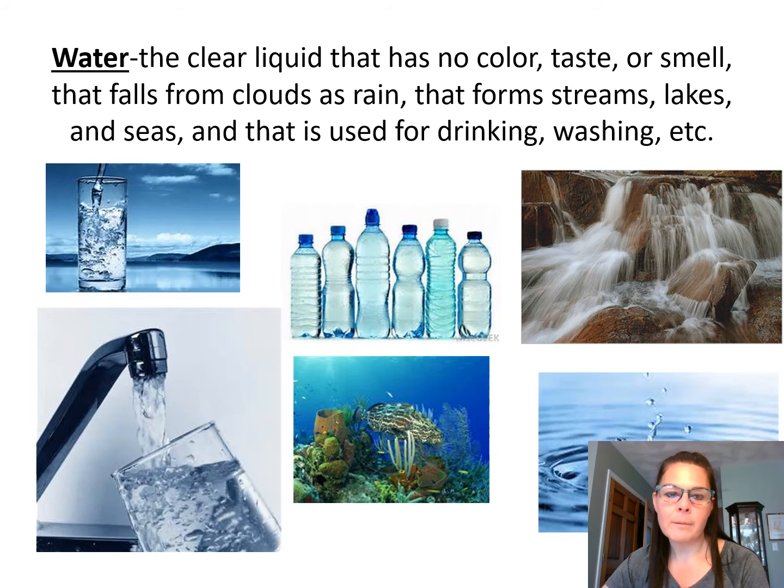And our next vocabulary word, water. Water, the clear liquid with no color, taste, or smell that falls from the clouds as rain and forms streams, lakes, and seas, and we use it for drinking and washing. And it's very important that it's clean water. We need clean water to survive.